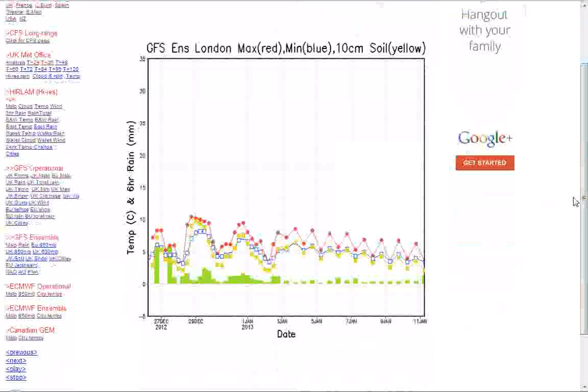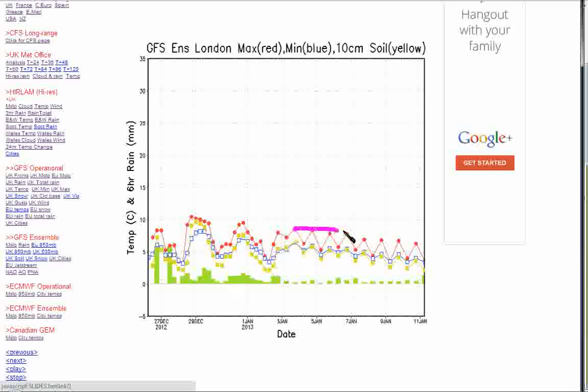This is the GFS ensemble, and just to show you, I'm still trying to pick up on this slow downward trend into the middle part of January. I think this is still too mild in here. Not really seeing signs of my cold snap coming in around the 11th, but there are one or two signs on the CFS at the moment.